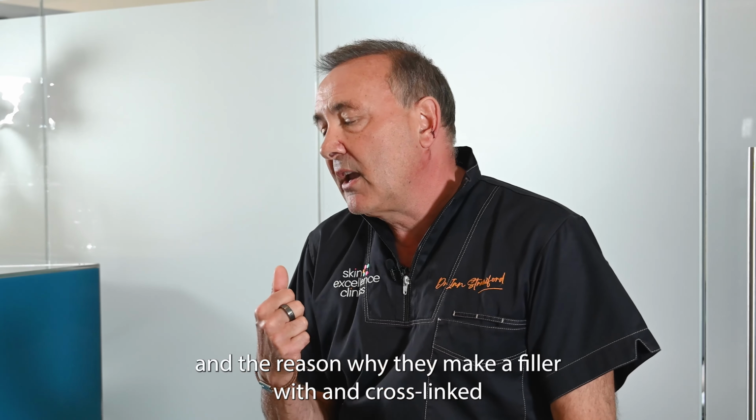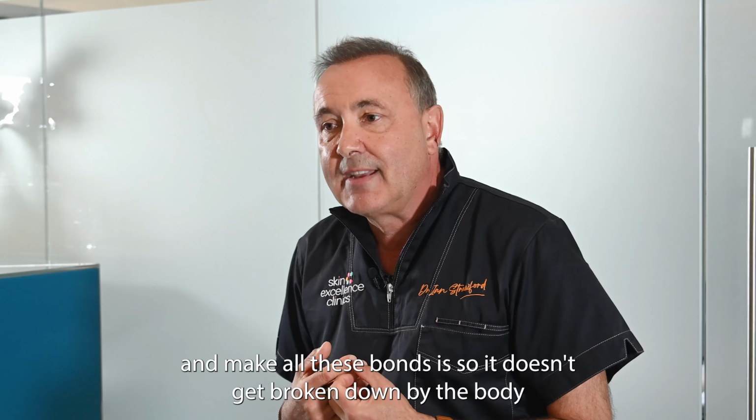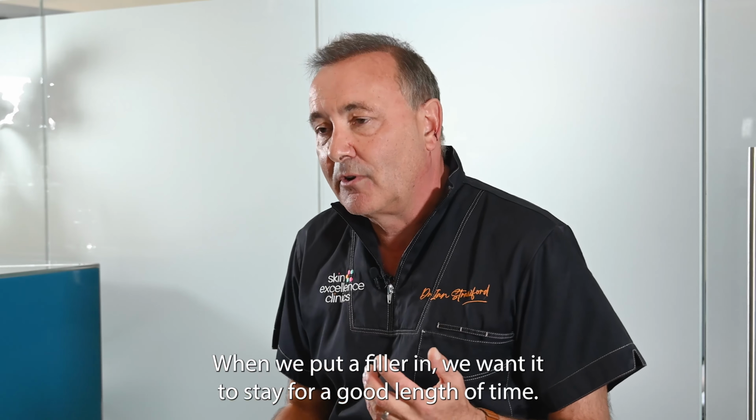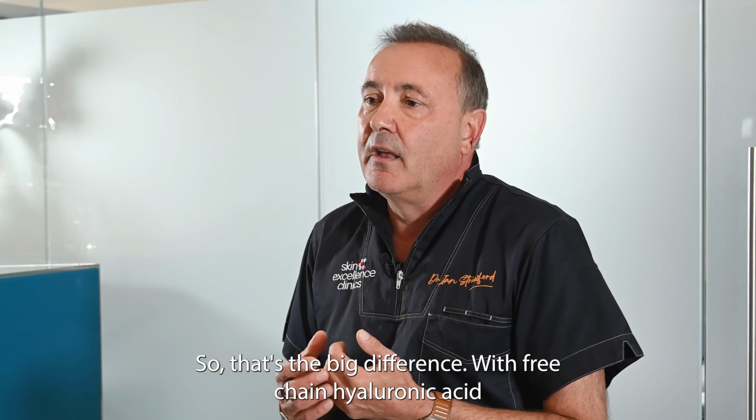And the reason they make a filler and cross-link it and make all these bonds is so it doesn't get broken down by the body very well. So therefore it lasts. When we put a filler in, we want it to stay for a good length of time. We don't want it to be broken down by the body if we can help it. So that's the big difference.